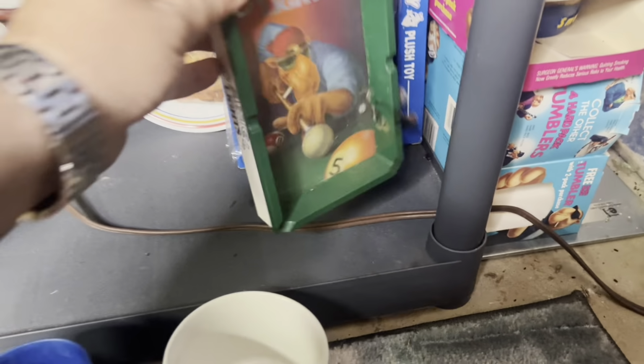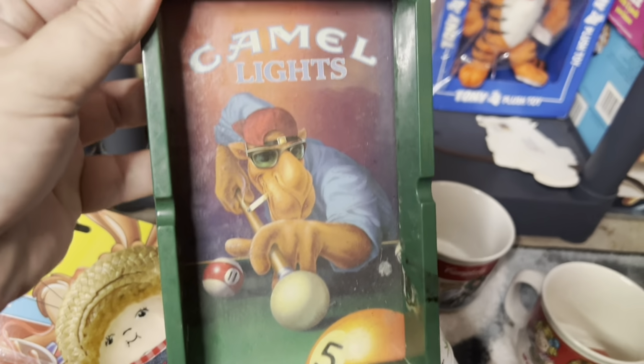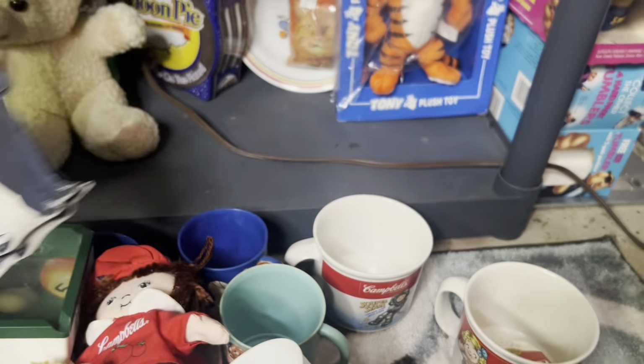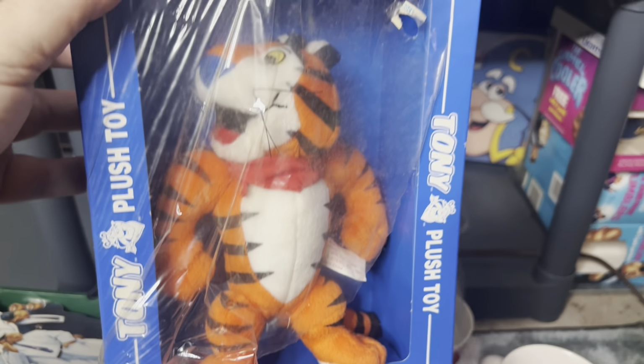And then we have a couple more tobacco collectibles. This Camel's ashtray is worth about $15. And then these little cards, you wouldn't think they'd be worth much, but they're worth about $6 each. And then we have a Tony the Tiger still in the box, and he's worth about $14.